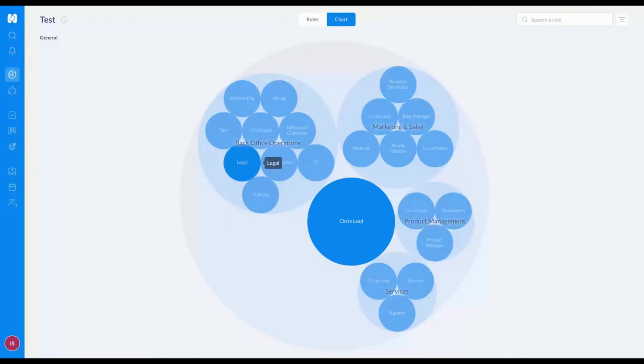As you can see here, everything happens around those circles, those bubbles. And you can picture your organization looking at the bubbles. You're going to create each one, or you can use a template to start to operate the system. And you can see here that the organization is divided between back office operations, marketing and sales, product management, and service. And those are divided by 3 teams, circles of operations: developers, the leader, the product manager.